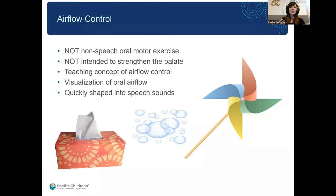And so what I'm doing is I'm having them blow on a pinwheel so that they can see what I mean about mouth coming in, air coming out of their mouth. We're saying our sounds with a tissue in front of our mouth so that they can see the power of the air as it comes out of their mouth when they say their pressure sounds. And so this really is just visualizing and teaching that concept of airflow control, and it is not directly going to target speech. As soon as a child seems to get this concept and they're able to volitionally get air out of their mouth on command, I will shape that into speech sounds or move right to my speech goals.